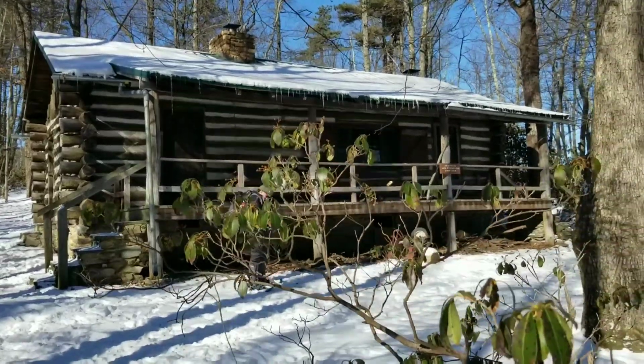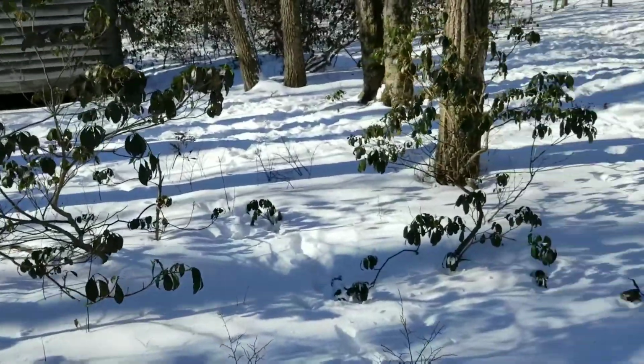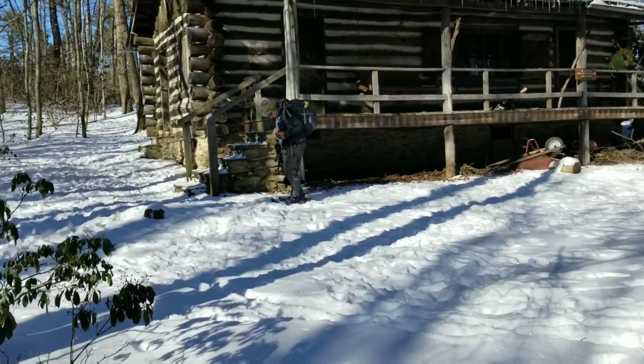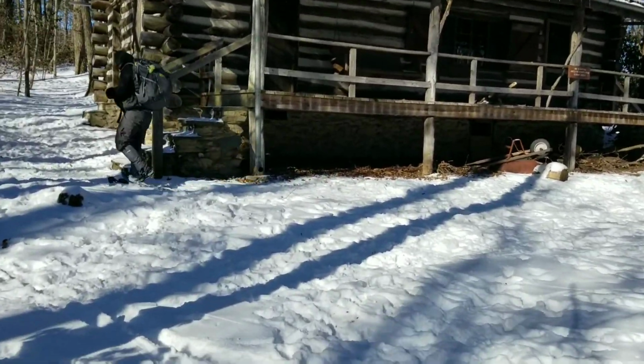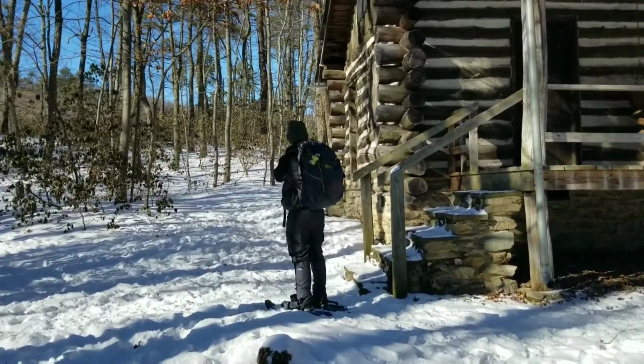Here's a view of the Michener cabin during the day. It's a cold one. I think it's in the teens. It's a mile to our car, and we need to go to the store because I forgot dinner.